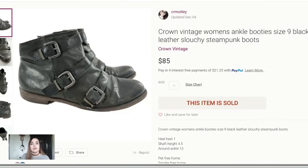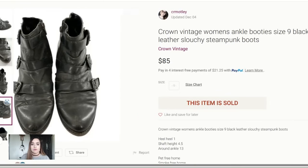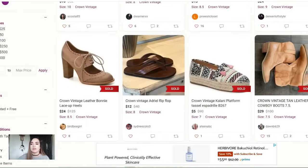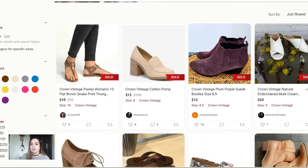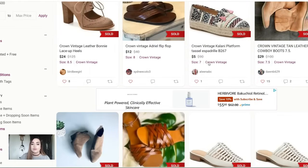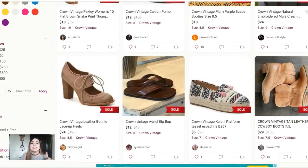And then Crown Vintage. So another little pair of ankle boots here. And these are actually pretty worn. Those ones sold for $85. And same kind of story with this. When you look over into the solds on Poshmark, you're seeing $12, $13, $5, $12. So moral of the story, it definitely pays to use those keywords.